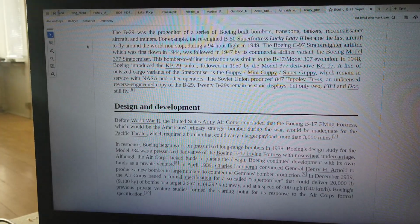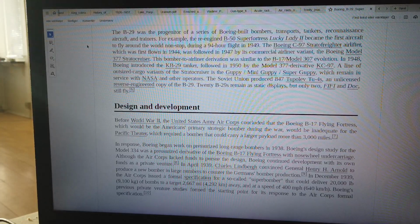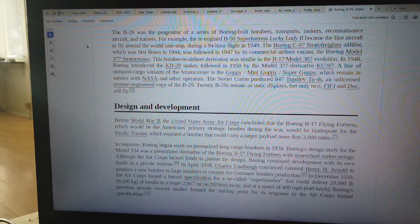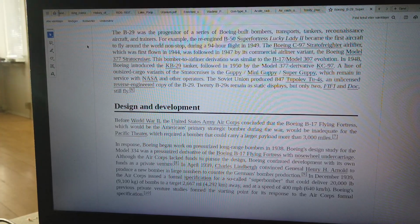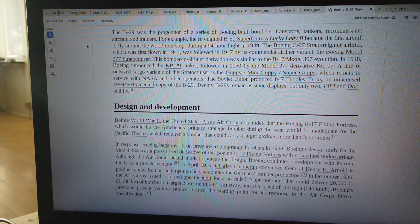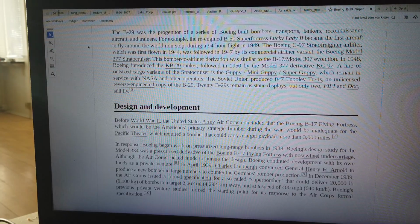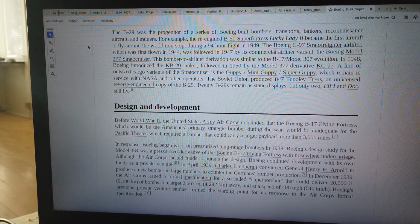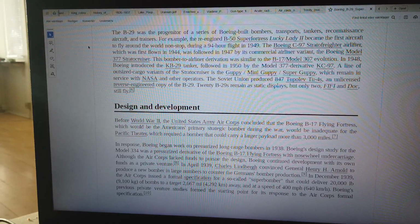Outsize cargo variants of the Stratocruiser are the Guppy, Mini Guppy and Super Guppy, which remain in service with NASA and other operators. The Soviet Union produced 847 Tupolev Tu-4s, an unlicensed reverse-engineered copy of the B-29. Twenty B-29s remain as static displays, but only two, Fifi and Doc, still fly.